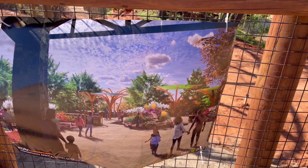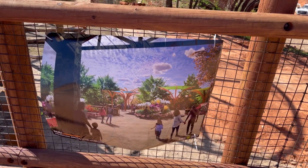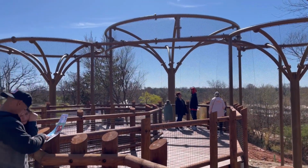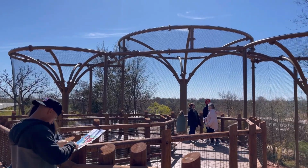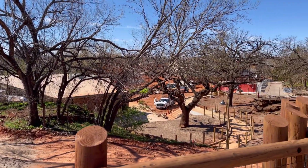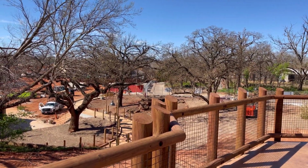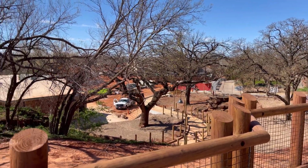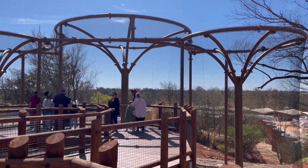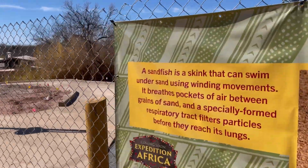So that rock and flower thing is going to be right over there, and then the tall tree things is where I think the lemur is going to be, right on these three platforms here. So this is the first part, and then we'll go down this way in a little bit and check the other section out a little bit closer. So this is what you're going to see. Here's another look on this vantage point.